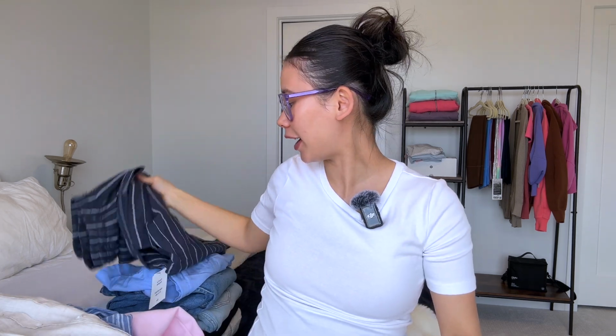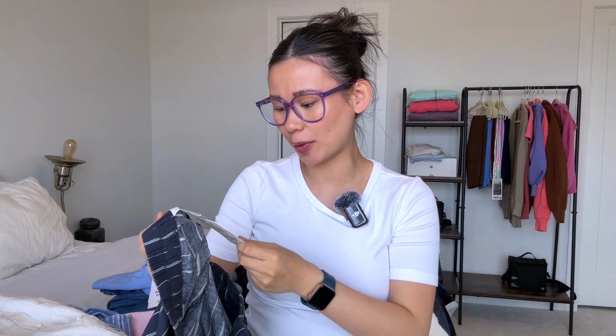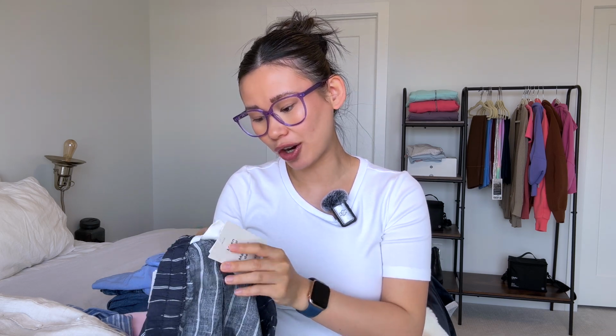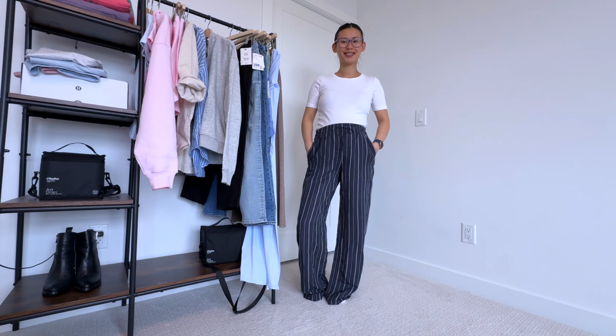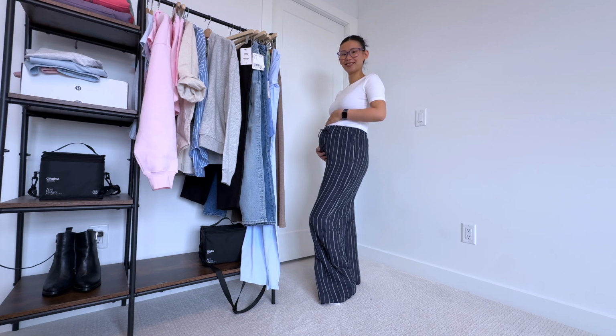Okay, next is a pair of linen pants. These are so cute. They're non-maternity specific. I did get a size small in these, so one size up from my pre-pregnancy size. And they are just a linen blend pair of pants. I'll have them linked down below. Like I said, they don't really have names or anything for these, but they are these cute little navy and white striped pants. I do find these a little bit long for me in terms of length.